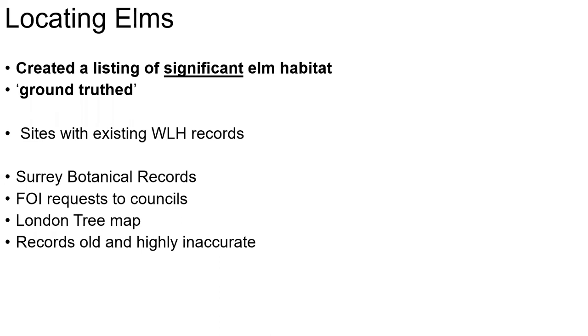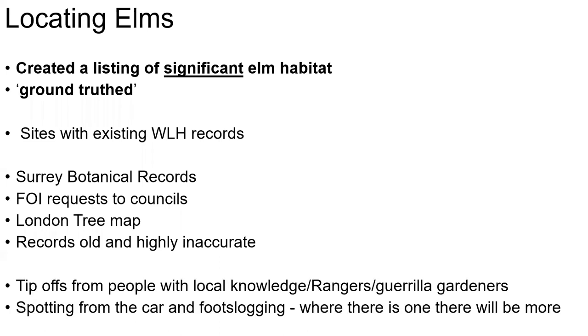What I found, however, was that with all of the above, the records tended to be very old, and they were also highly inaccurate. Certainly their ID skills left something to be desired. And then I also got a lot of tip-offs from people with local knowledge. So a number of people alerted me to where there were trees.